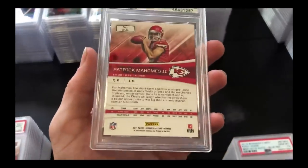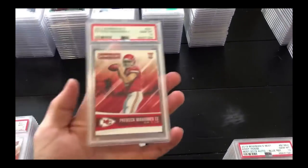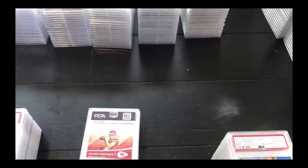So these cards are now pushing $500. Rookies and stars. Crazy what these guys are going for. And these, I think, are pushing $200 for the nines. So almost $500 for rookies and stars. It's consistently over $400, but they're creeping up to $500. And the nines are like $225.